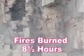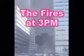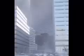Fires started in Building 7 at around 9 o'clock in the morning, a few moments after the plane crashed into the South Tower. These fires burned slowly all day. This photo shows the fires at 3 p.m. The fires are not easy to see because they are small, and the air is full of dust and smoke.